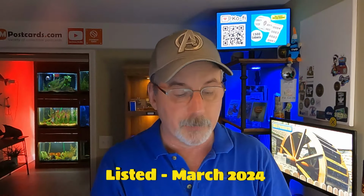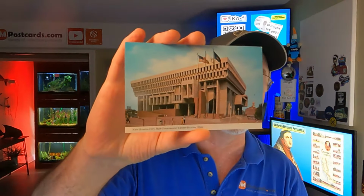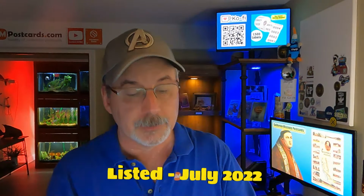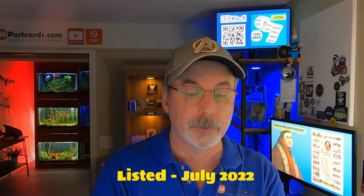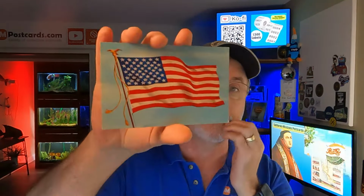Next one was listed in March 2024. I just listed this. New Boston City Hall Government Center, Boston. Chrome card, $4.75. Next one is the United States flag. Listed July 2022. Chrome card, just a flag. Flags on postcards. I did a video on flags on postcards. You might want to take a look at that.